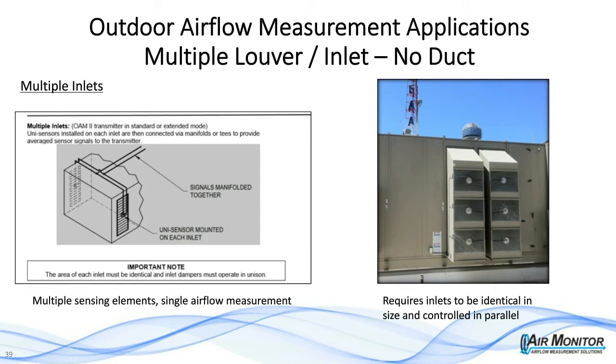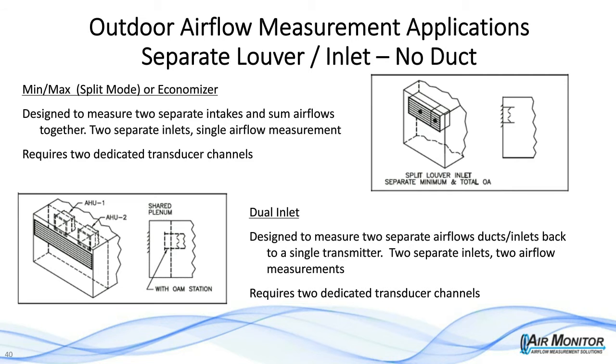We also have cases where we have split inlets.